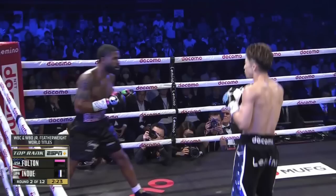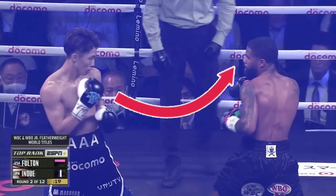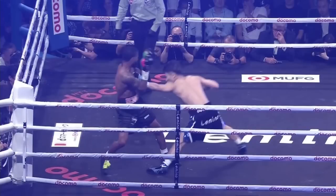That first round set the tone for everything, that Inoue was in fact the faster fighter of the two. He was in fact winning the battle of the jabs, even though Stephen Fulton was taller and longer and the naturally bigger fighter. He wasn't as effective with his lead hand as Naoya Inoue, and Naoya Inoue was not afraid to get rough with him, get aggressive in those moments where they tied each other up. You saw Inoue hitting in the clinch, hitting and holding. Inoue, the challenger, established an early lead against the champion.